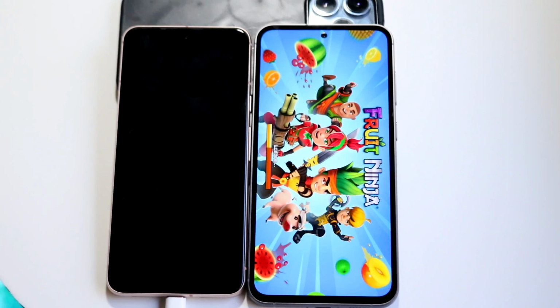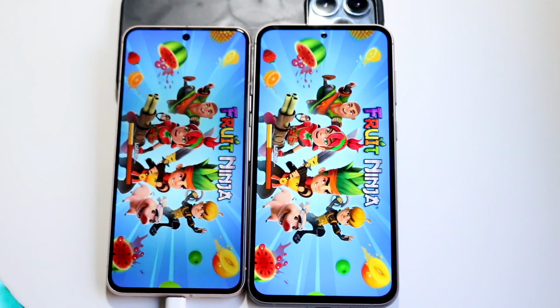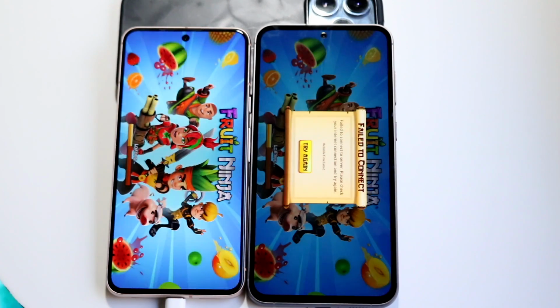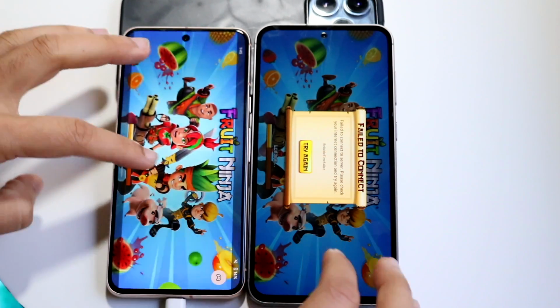It's kind of insane. If you're wanting the faster phone, in my opinion, the S23 FE with an older chipset is going to be giving you a better performance overall than something like the Google Pixel 8, which once again is pretty insane. So let's go and hop out of these two.